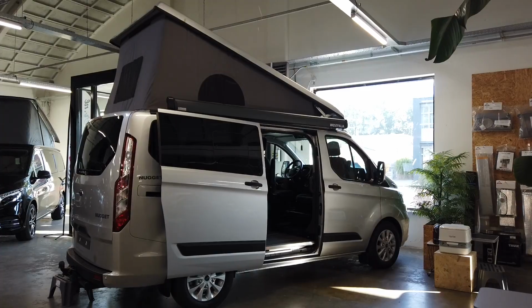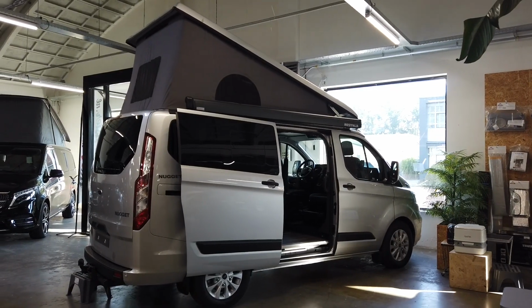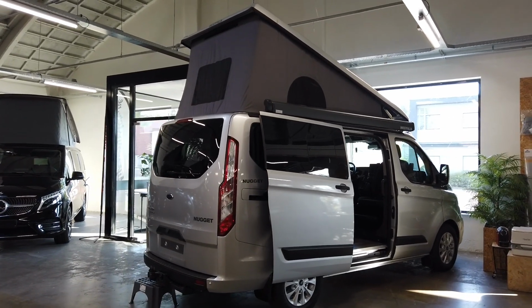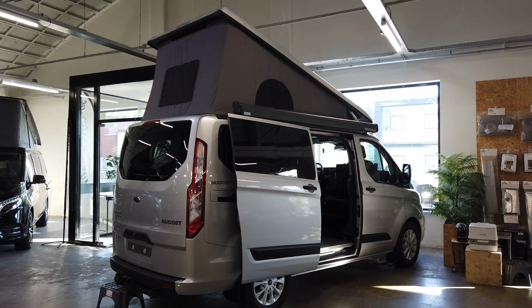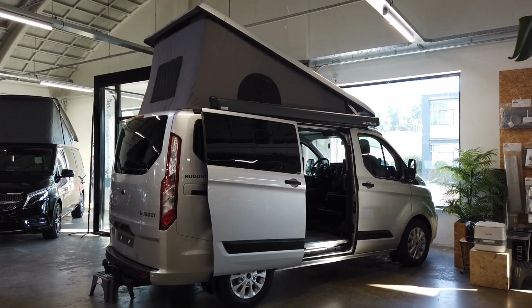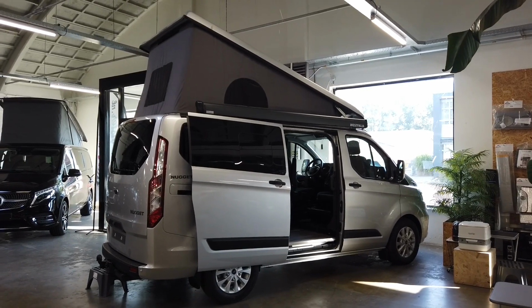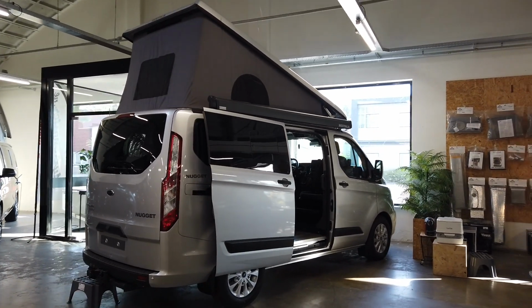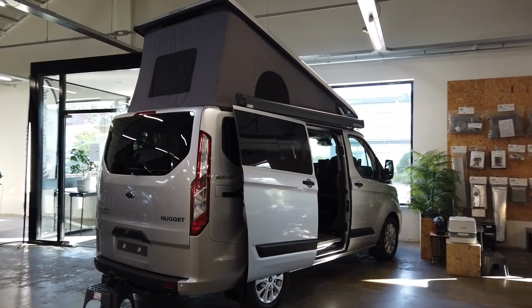So let's start with the Ford Nugget with pop top. This is within 5 meters, and with the pop top down it's 2.7 meters. It's one of our more popular models because it's still compact and has this great different layout, very different to what you see in the Volkswagen California and Mercedes Marco Polo and the Campster.